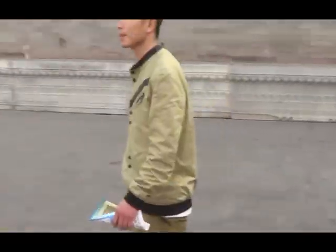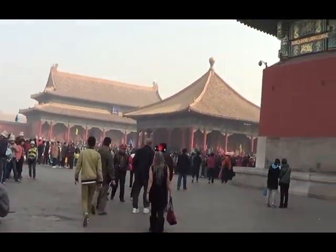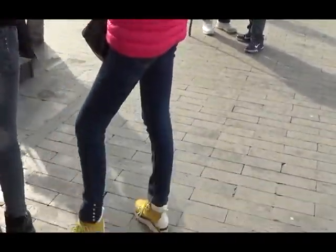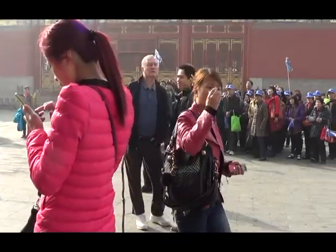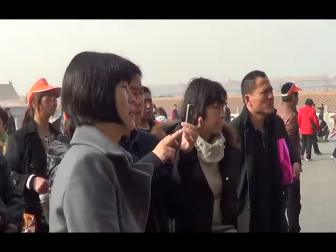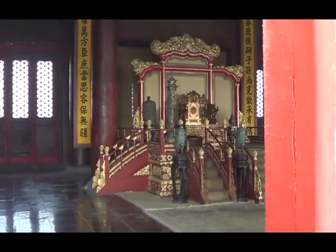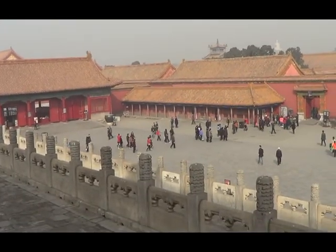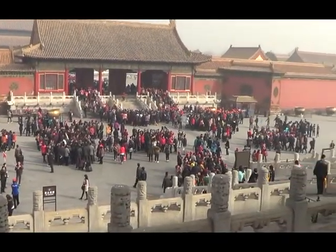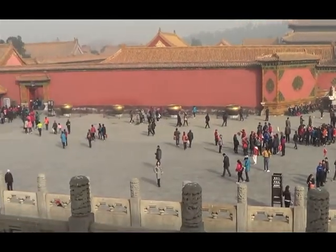One patio leads into another. Now we're in yet another big courtyard with more buildings. I'll probably never know what this sign says, but so many people stop and read it. That's what's inside the building. And through a doorway and into another enormous gathering place. You could hold 10 different rallies in this place and they wouldn't even know about each other.